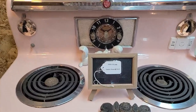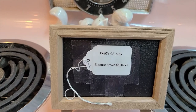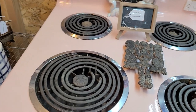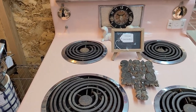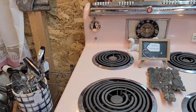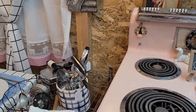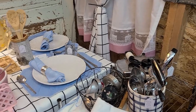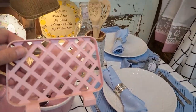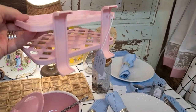$135. Oh my goodness. I've never seen that here before. Have you, Norm? This wasn't here before. No, that's a woman who was greeting us when we came in. Oh, so this is her booth. This is her booth, yeah. Oh, and look at, she's even got an adorable little pink napkin holder.